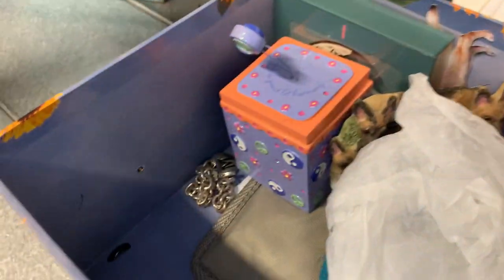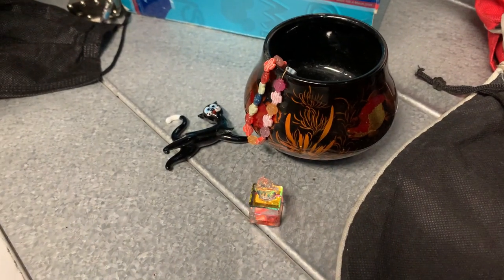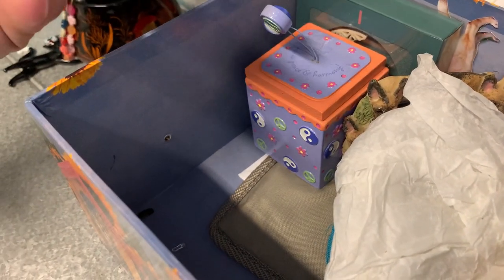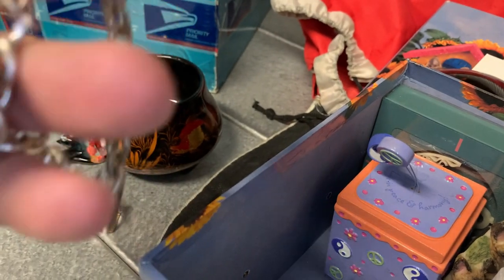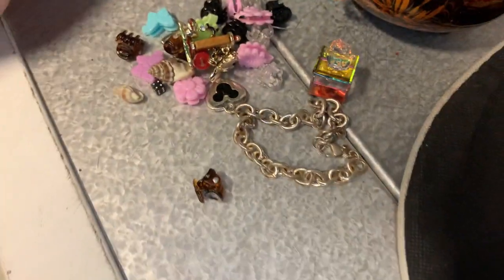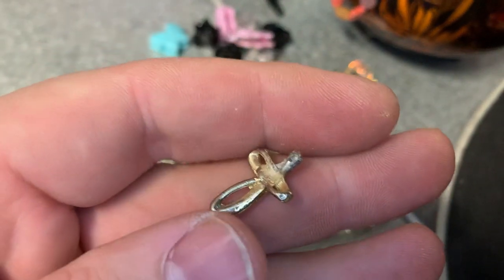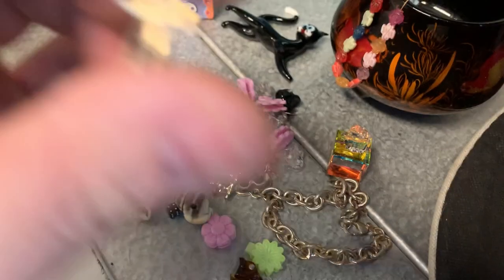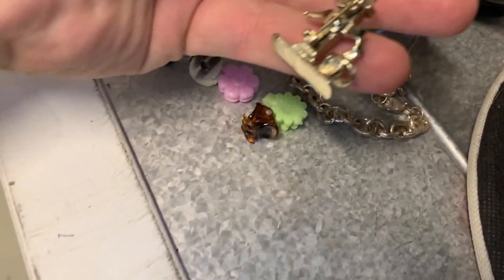There's like some kind of little things. Looks like my light is running out of battery. What's that? It says Disney on it. It's a 925. Doesn't look like it. What's this over here? Seashells. I think this might be silver. No markings on it. Looks like 925. Little trinkets here and there. Studs. Got this right here. Don't know what that is.